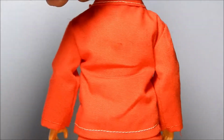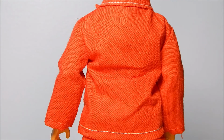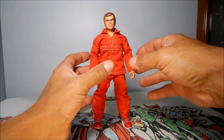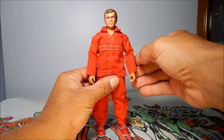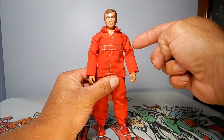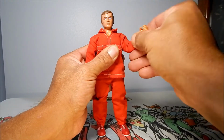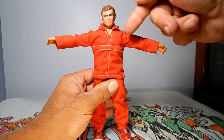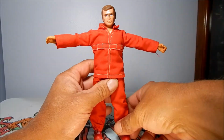Turning the figure around, we see that he does not have the little hole in the back like the vintage figure would have for the action feature of the arm. So let's talk a little bit about the body that this figure is on. It's an 8-inch Zika style body that was used, and you can tell that by moving the arms. The arms swivel. There's no rubber bands in the figure. He's just got a regular 8-inch style body.